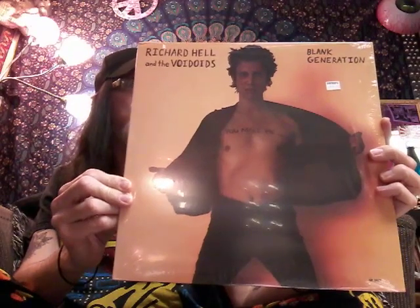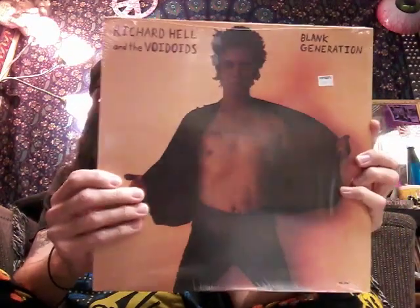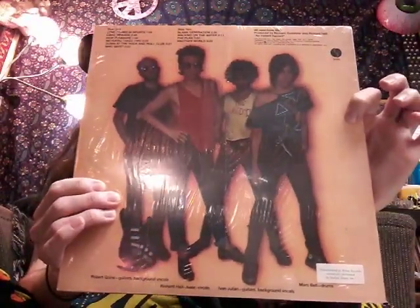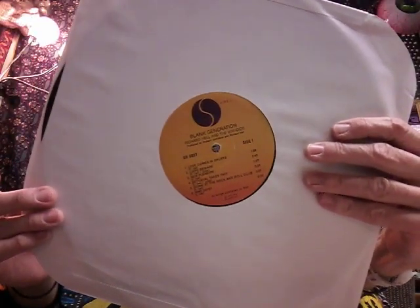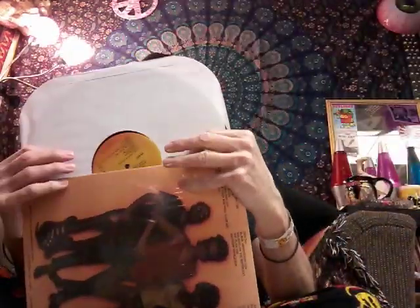Richard Hell and the Voidoids, which are also on the CBGB soundtrack. This is Blank Generation, which is on that other record. But I wanted the whole album, because, like I said, I'd never seen it, and didn't own it, obviously. And this one is black vinyl. I only say that because if it was colored vinyl, I'd probably show you. And I don't know if this was a recent reissue.